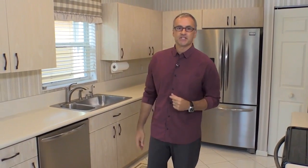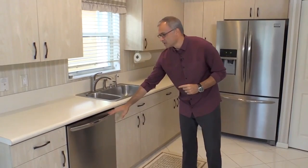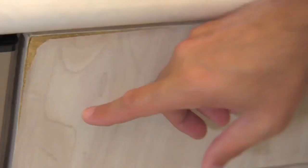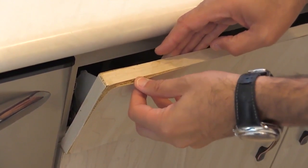So we're in a home in Boynton Beach, and we had met with the homeowner earlier to discuss changing out the kitchen and changing the style and updating the look of the kitchen. Some of the reasons she was looking to change out the kitchen was she had some damage caused by the new dishwasher she had installed recently, and she started to get a little bit of delamination on the cabinets. She wasn't as happy with the color of the cabinets. She wanted to update the look.